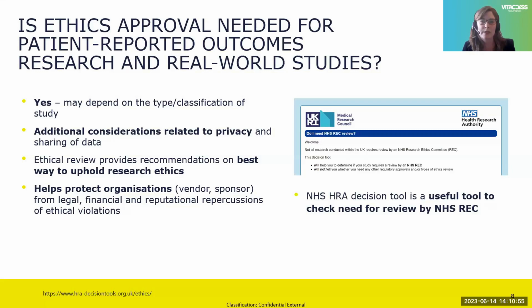But in general, all of our types of studies would need to go through ethical approval, and it is the right way to do it so that we ensure that it's been approved, but also that it helps the participants feel more confident in the research in general as well.